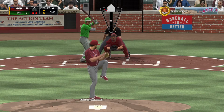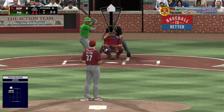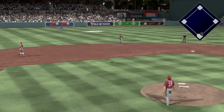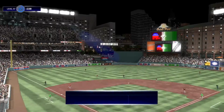Here he comes on a ball and 2 strikes. Just a bit high that time as he misses for a ball. This is hit high in the air out toward left center. And Pollock will make the catch, and that ends the inning.